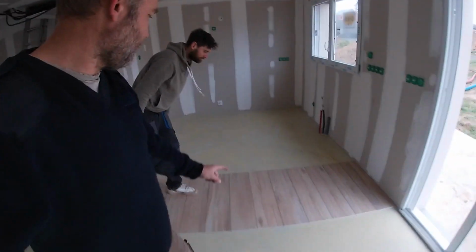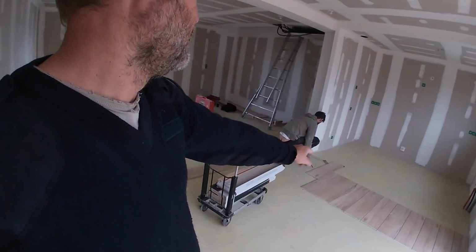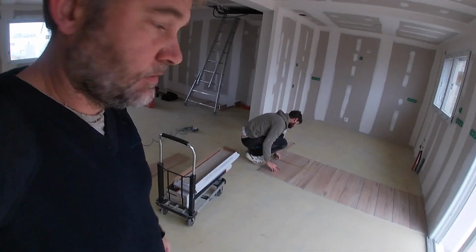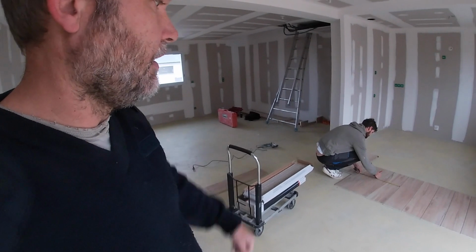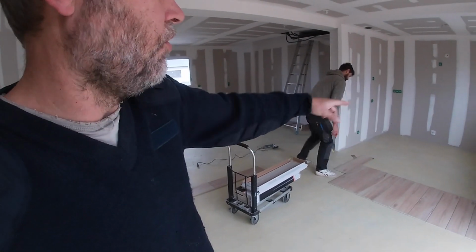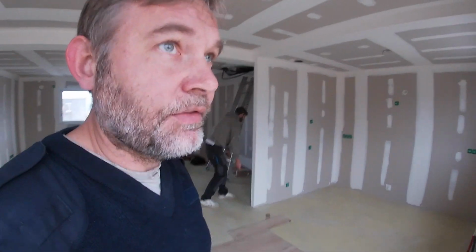We're laying it out, measure 1, 2, 3, 4, 5, 6, 7, 10 tiles, and then we can multiply that distance across and work out where we're going to be at the other end with the stairs, the walls, the pipes, kind of thing. I'll give you another look around the site.